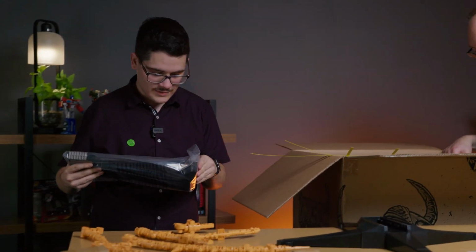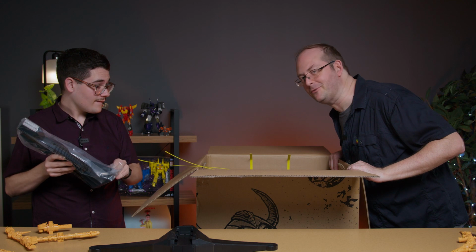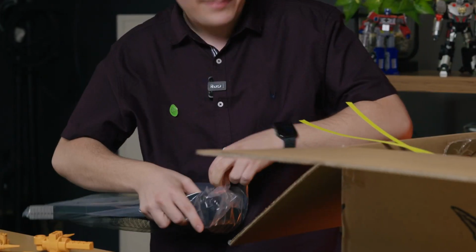I'll open this one. And it's again heavy duty, solid stuff. Yeah, that's not going anywhere. Goodness, this has come out of a factory somewhere and the plastic paint fumes are amazing. Yeah, it actually smells pretty good, wow. Heavy duty packaging.